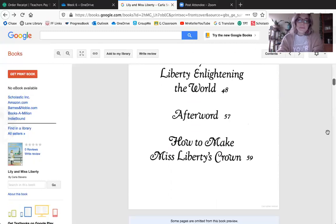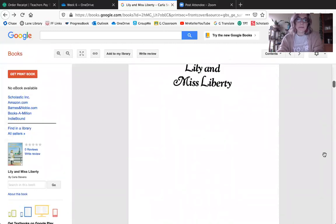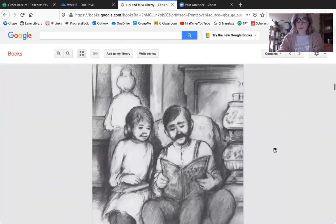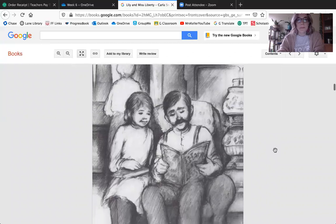All right, let's get to it, Mrs. Keller. The illustrations in this book are beautiful. Ooh, I can make it bigger. Well, that didn't make it much bigger, but oh well.